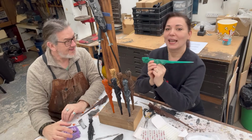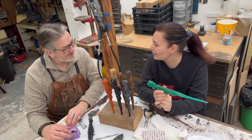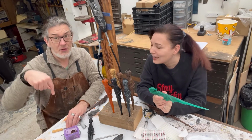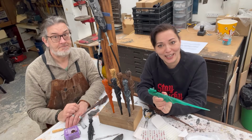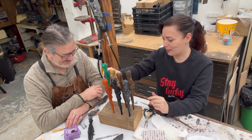One jade wand is currently residing in southern England, and a beautiful amethyst effect wand with a clear crystal has found its way to the other side of the world and is working its magic in Australia. I'm really excited to see which ones John comes up with next.